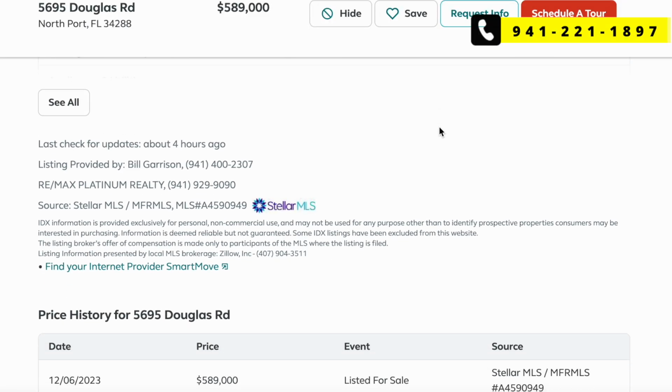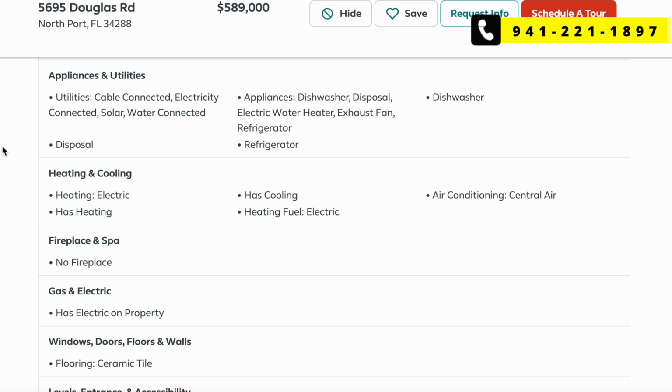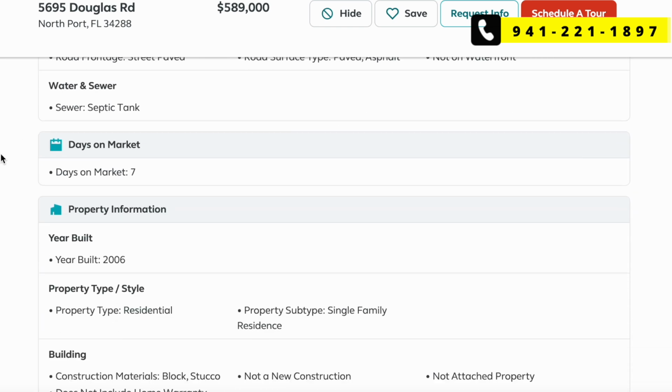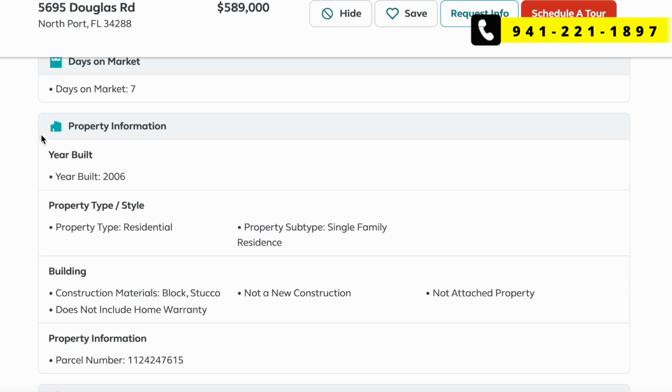What's the year built? Take your guess. I'll take mine. I think 2000s. Yeah, I was going to say about 2002. 2006. Yeah. So there you go.